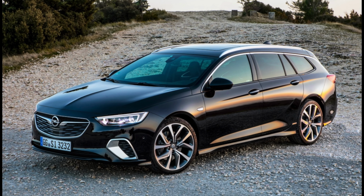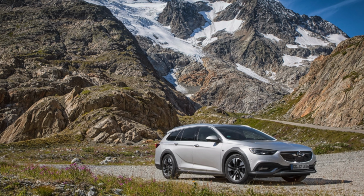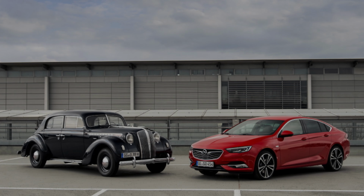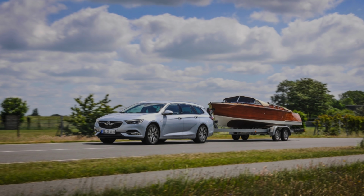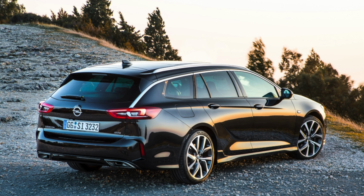The large, spacious, and comfortable second-generation Opel Insignia is a hot commodity on the used car market. It entered production in 2017, only to be discontinued 5 years later. The reason wasn't the car's quality, but the specifics of the market. As for the car's quality itself, opinions are already being gathered.